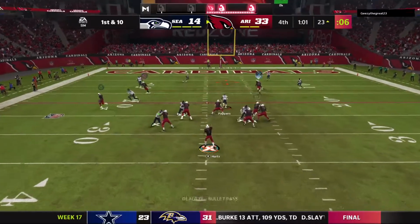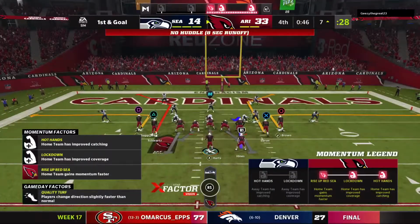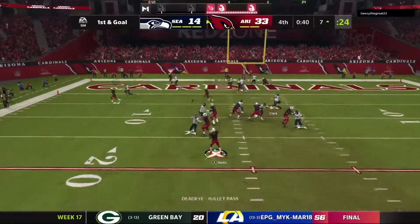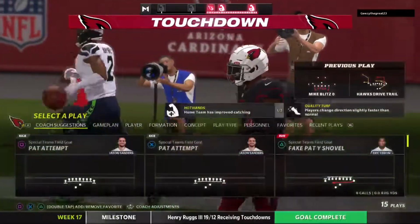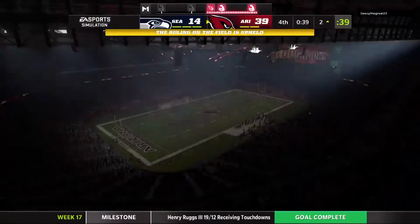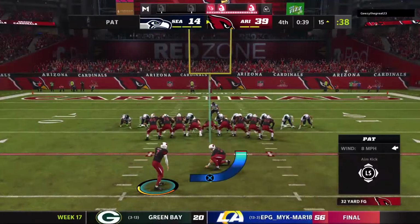On first down, Hurts. And brought down, but not before they get it inside the 10 to the 7. Now they'll have it 1st and goal following that gain of 17. Hurts. And that is caught. Touchdown, Cardinals. Henry Ruggs. His 19th touchdown now on the season. And the Cards use the short field to their advantage as they cash in for 6.